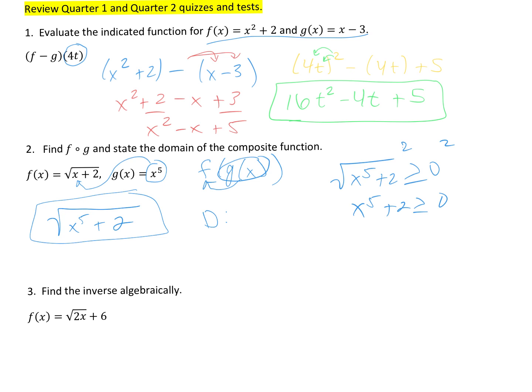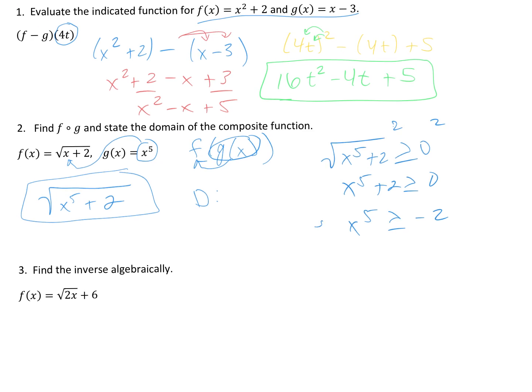Now what? X to the 5th has to be greater than or equal to negative 2. And now what? Take the 5th root. Can you guys take the 5th root of a negative number? Can you take the 5th root of a negative number, guys? Yes. So your domain has to be what?